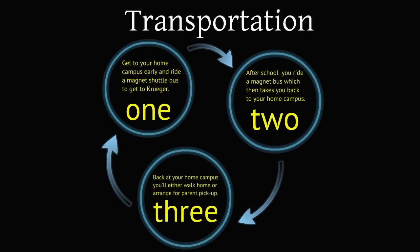Transportation to and from Kruger is provided by the district. Students arrive at their home campus early and ride the magnet shuttle bus to Kruger. After school, they ride the shuttle bus back to their home campus, where they either walk home or arrange for parent pickup.